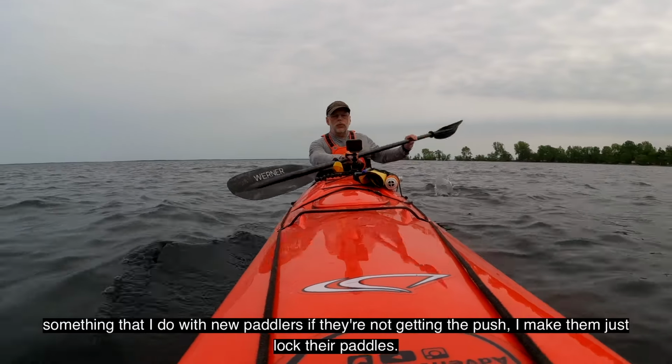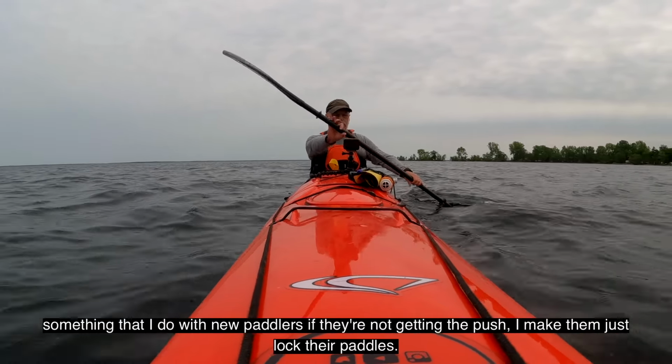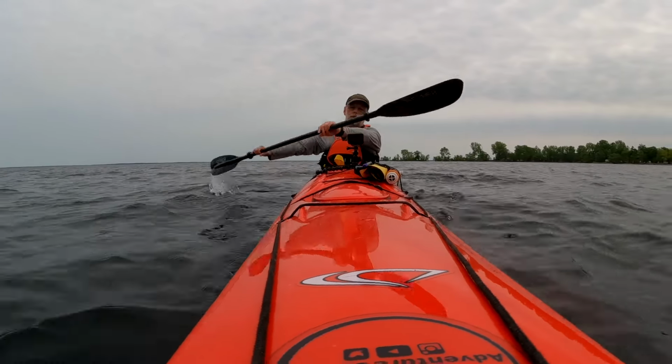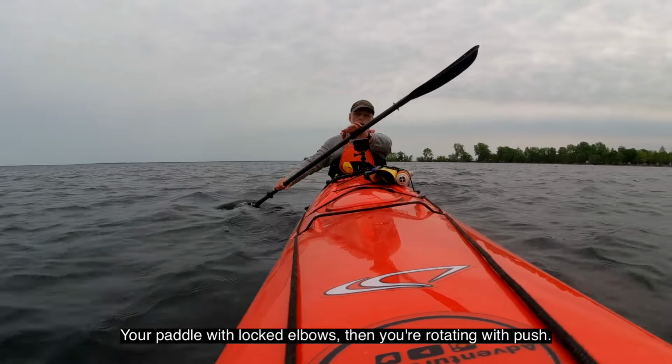And something that I do with new paddlers, if they're not getting the push, is I make them just lock their elbows. If you can paddle with locked elbows, then you're rotating with push.